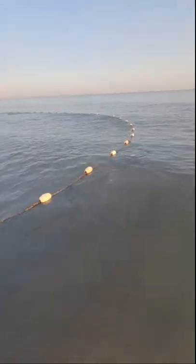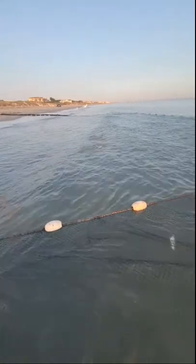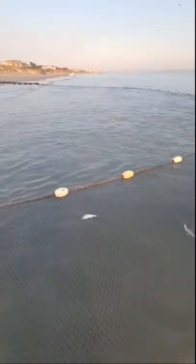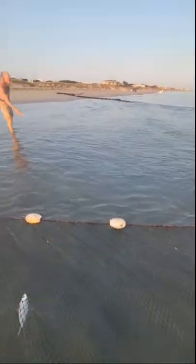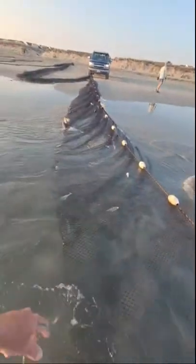It's all kinds of crazy stuff in this thing. Let's get it up here and see what we got. There's some big stingrays in there too. I've seen them. Yeah, I see a lot of herring. A couple of Spanish mackerel. There's a nice trout.